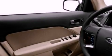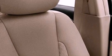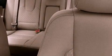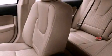The following features are also included: a power driver's seat, air conditioning with automatic climate control, steering wheel mounted cruise control, performance tires, an illuminated driver's side vanity mirror, an engine immobilizer theft deterrent system, rear curtain airbags, rear seat child-proof door locks, full power accessories, and fog lamps.